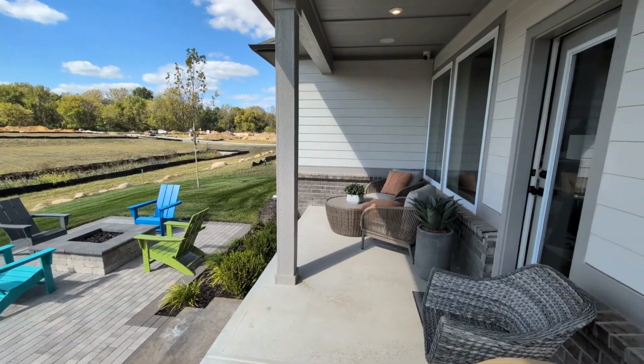There we go. Alrighty. So you have a really nice porch out here. This is actually a covered porch. And then you have your fire pit external area as well. So check it out. Lots of different options for how you can set this up.